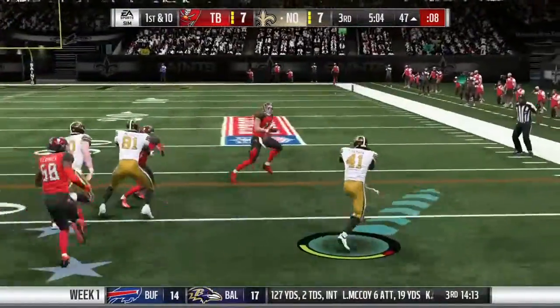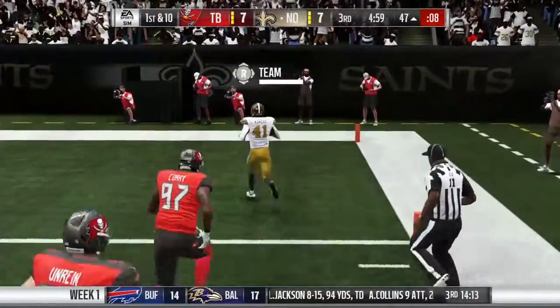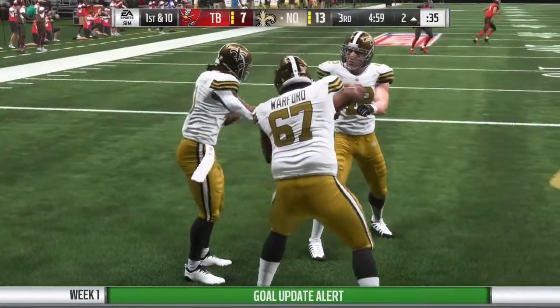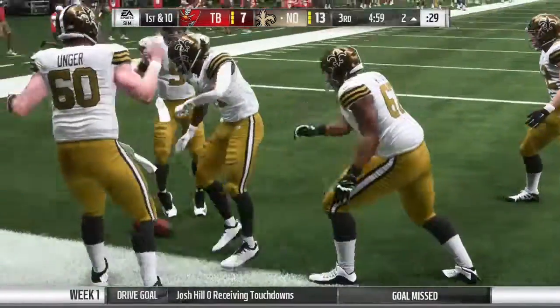Staying on the ground on first with Kamara. Oh, little 360. And now off to the races, down the right side. Touchdown, New Orleans. A big play there, 47 yards. And the Saints are able to cash in for 6.